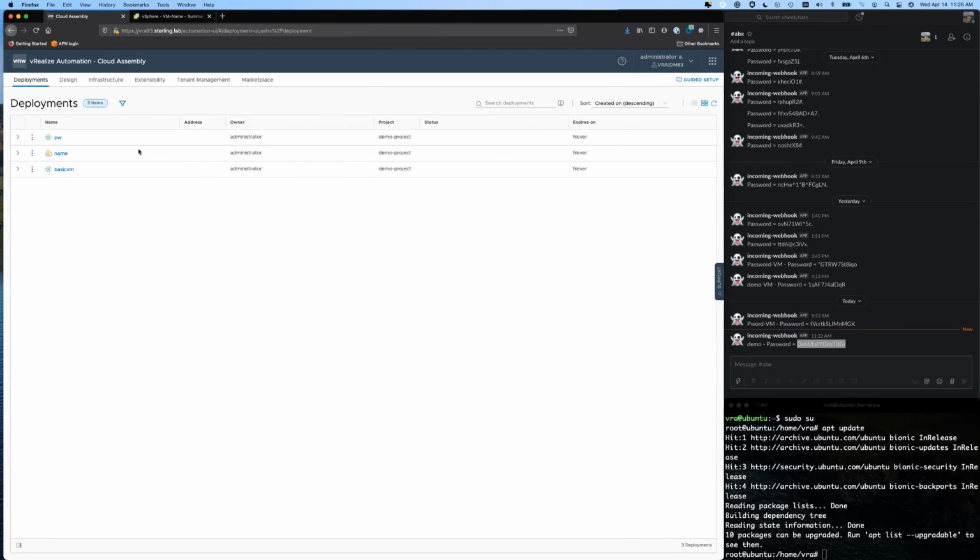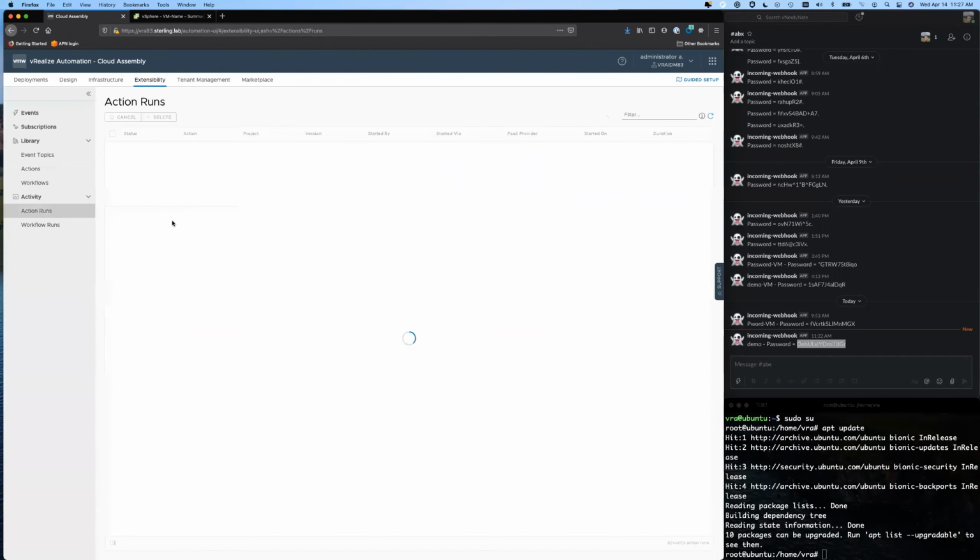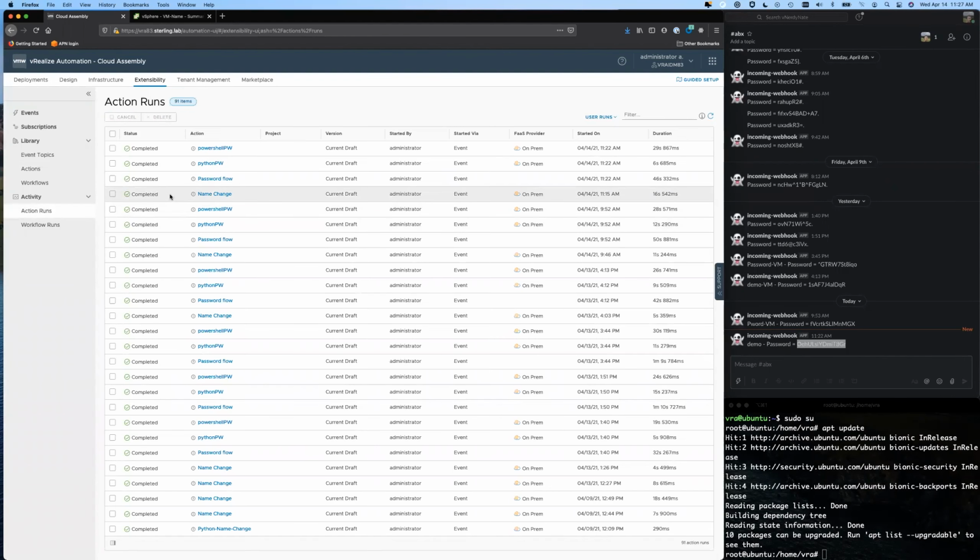So one last thing. I showed how all that worked, and I just wanted to show real quickly here. If I go back to the action runs, when you run a flow, what it actually does is run the flow, but then each individual part of the flow is also run as a specific GUID. So for instance, here's the password flow, and here's the nested actions that are running.